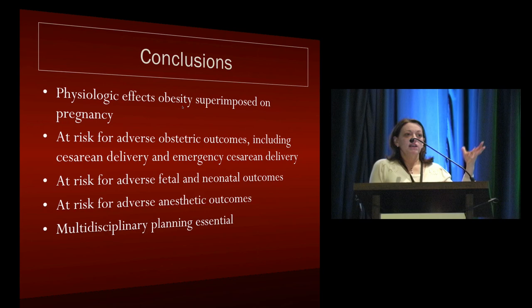All right, so our conclusions are that the physiologic effects of obesity get superimposed on those of pregnancy, exaggerating those effects. They're at risk for adverse obstetric outcomes, and don't forget, including cesarean delivery, and especially emergency cesarean delivery. They're also at increased risk for adverse fetal and neonatal outcomes and anesthetic outcomes, and so multidisciplinary planning and teamwork is essential. Thank you.